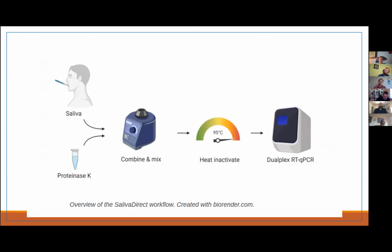Here's the schematic from the lab itself. This is very simple, but Dr. Mera looked at his lab. He's in a larger hospital, and it does take a certain level of certification, a high complexity certification. So it isn't just about having this dual-plex real-time quantitative PCR machine that goes ping. While the reagents involved in the process are pretty straightforward, only a certain lab is going to be able to do it.